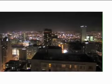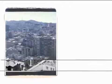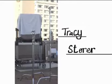In 1878, Eadweard Muybridge created his renowned 360-degree, 20-by-24-inch glass plate panorama of San Francisco. 130 years later, James Doyle and Tom Pope travelled back, and with the assistance of Tracy Storer, one of the leading experts in mammoth plate photography, they recreated the panorama.